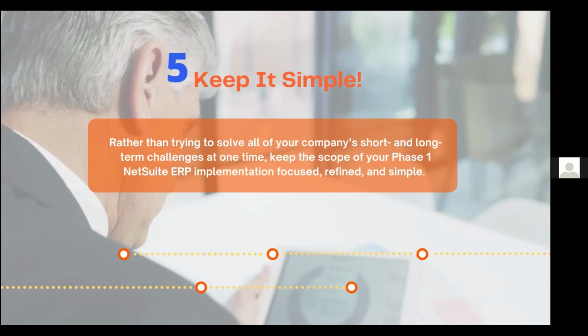Phase 2 and phase 3 are important pieces for refining your ERP implementation so that you can become a disruptor in your industry. But make sure that you work with your implementation partner and your ERP publisher so that this first phase is as simple as possible. An organization like GSI and even NetSuite Professional Services can work with you to make sure that you are biting off exactly as much as you can chew and not overcasting what you're trying to accomplish.